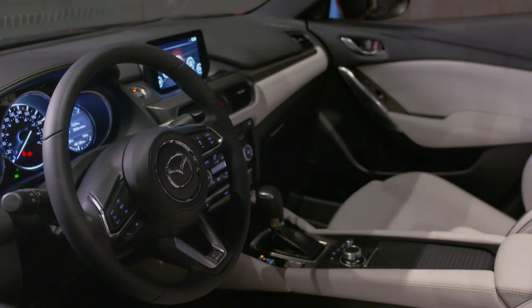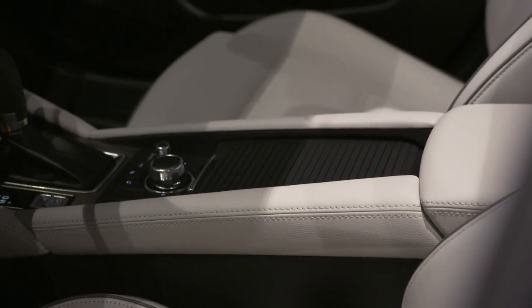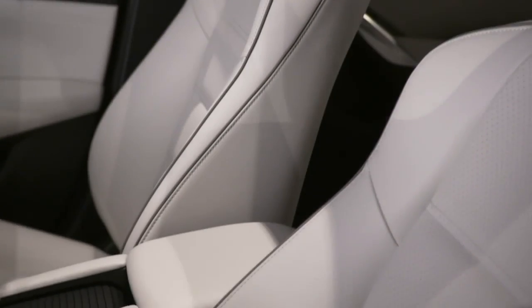For the 2017 model year, the Mazda 6 features further upgrades into the interior. The example we're looking at features the premium package. The seats here are in Napa leather with piping along the edges. It helps to elevate what was already a best-in-class interior.